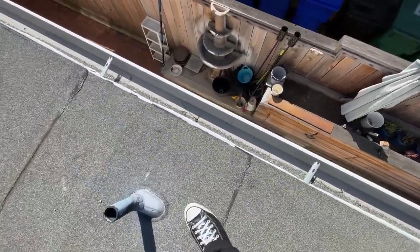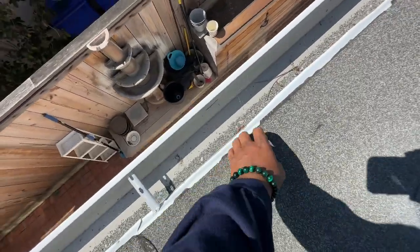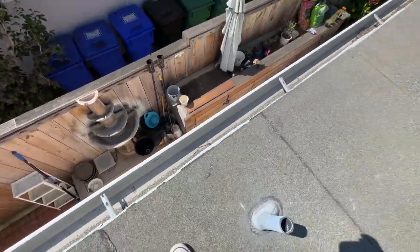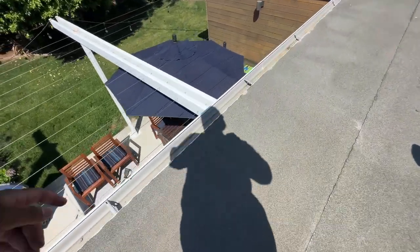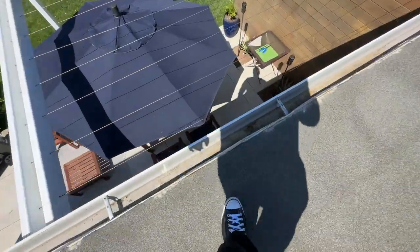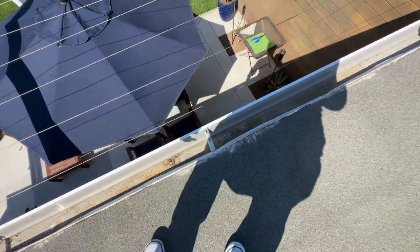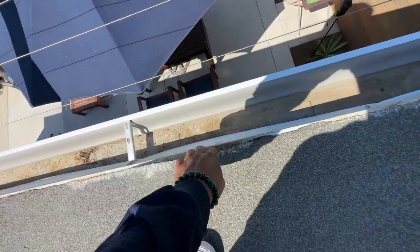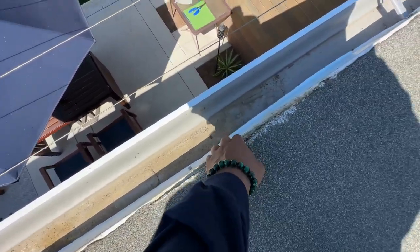Looks good. A little bit there. You can kind of tell by the drip metal discoloration, you see this brownish color. Here, look at that, it just pops off.